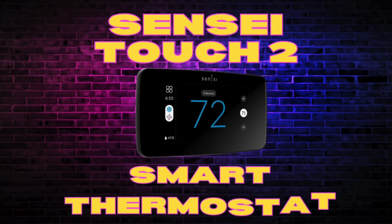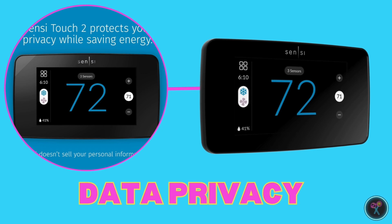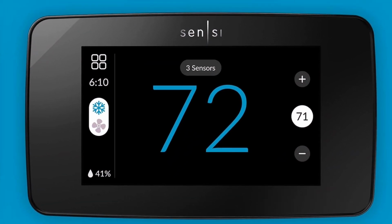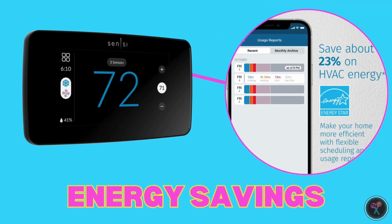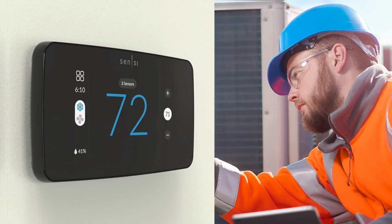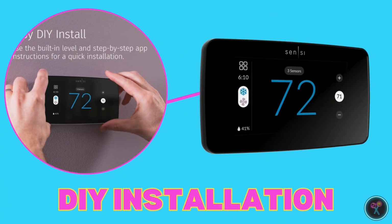Here are three features that make the Sensi Touch 2 thermostat a sweet treat. 1. Data privacy. Protects your personal information from being sold. Sensi stands out in the market for prioritizing user data privacy, making it an excellent choice for those concerned about their digital footprint. 2. Energy savings. Helps reduce HVAC energy usage by about 23%. With features like flexible scheduling, you can optimize your energy consumption, translating to significant savings on your energy bills. 3. Easy DIY installation. The app provides step-by-step instructions, making it accessible for everyone.